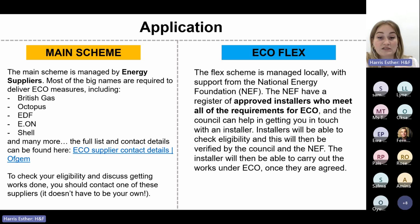On the flexible side of the scheme, that's managed more locally. So we as a council in Hammersmith and Fulham work with the National Energy Foundation. They have a register of approved installers who all meet all of the requirements for the scheme. There are quite a lot of standards that different installers have to meet to make sure that they'll carry out the works correctly and meet all the standards required by government.